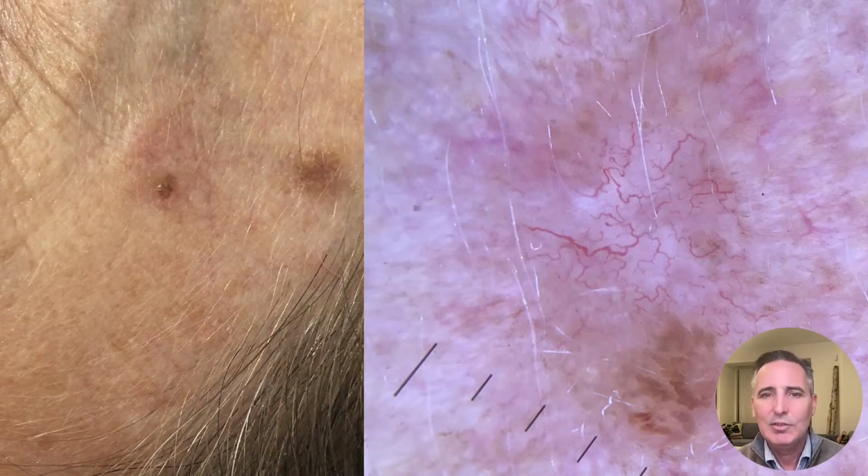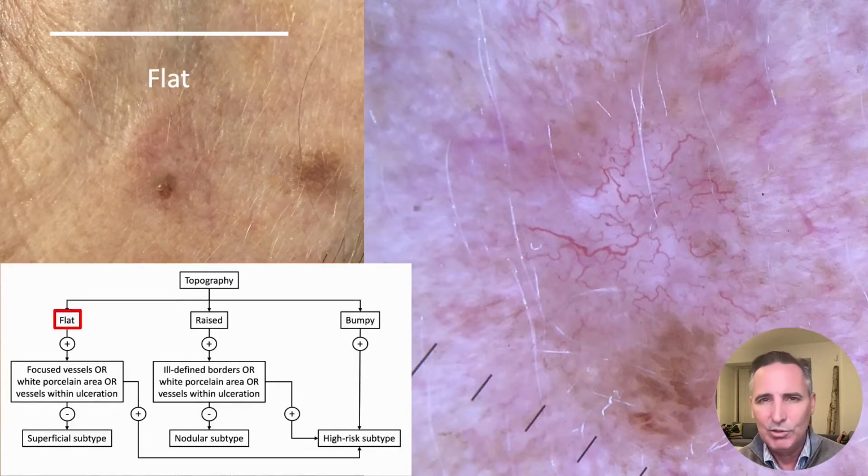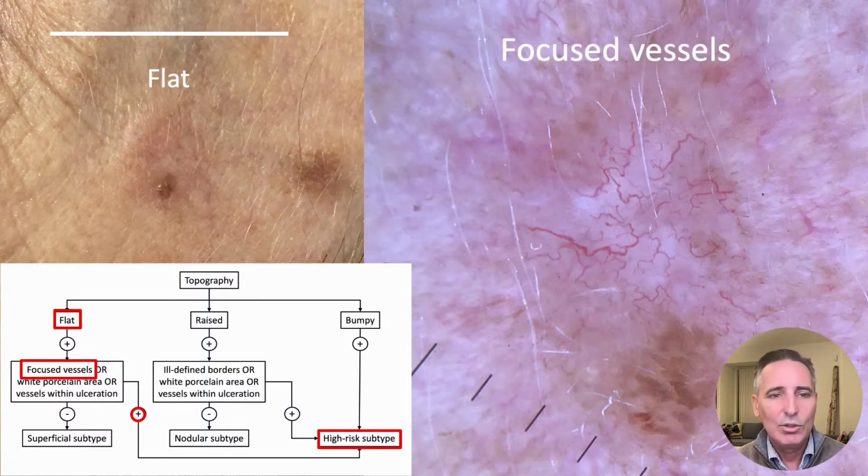Okay, again, we have the branched vessels, the focused branched vessels. So definitely suspicious for BCC, right? But then we go back to the clinical view and we see that it's actually flat. So is this then a superficial BCC? Because flat would indicate superficial subtype. Well, we have to just make sure that it doesn't have one of the three other criteria: focused vessels, white porcelain area, or vessels within an ulceration. But as mentioned before, it does have focused vessels. So if you have focused vessels, despite it being flat, then we still have to suspect high-risk subtype. And again, this was an infiltrative BCC.